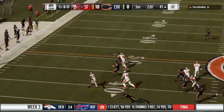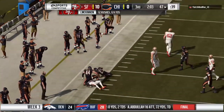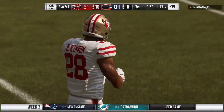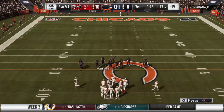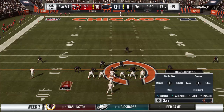Running game working. They'll stick with it on 1st down. And he'll get this up past the 45 to the 47. He'll get a nice chunk there on the 1st down run, and it's 2nd and 4. 3rd quarter, and you've got the lead. You're not ready to go into that 4-minute offense to close the game out, but a running game can really benefit your team right now.